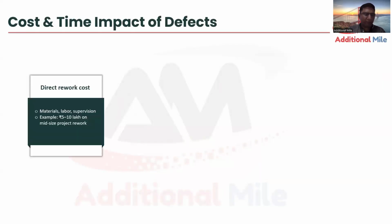Let us understand more deeply what the cost and time impact is. Why have I prepared this slide? There is a reason. Because most of us always follow the cost and timeline. We always prefer this more than our quality. So how does it affect? Obviously, a direct rework means something has happened and you are redoing it. The direct rework is always material, labor and supervision.